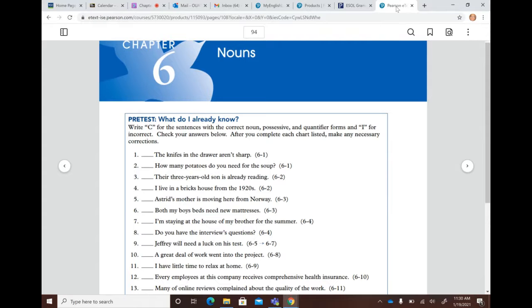Number 3, their 3 years old son is already reading. Their, is. Why they're 3 years old? I think it's talking about a couple, mom and dad. For example, if I'm talking about your mom and your dad, they're, and your mom and you, but with another person, they're 3 years old. I think it's correct. What do you think? Yes, they're 3 years old. I think it's correct.